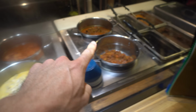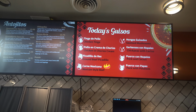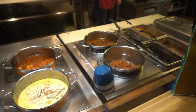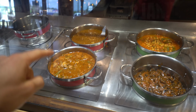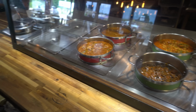Now let's see about the food. And here we have all the guisos. So basically you pick your meats, and these guisos or stews or meats, they change constantly on the menu, which is pretty cool. So today we got pollo de tinga, we got a cream and chorizo chicken, picadillo, which is like ground beef, vegetables. I know these are pork, one with a molcajete, one with a moreno, I think it's chili moreno. We have mushrooms and all this good stuff. So let's do that.